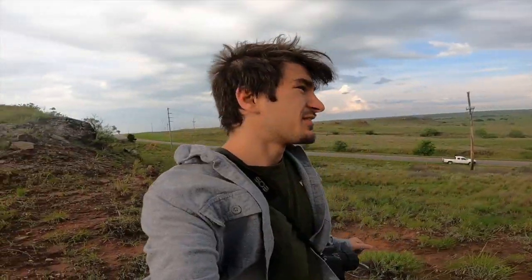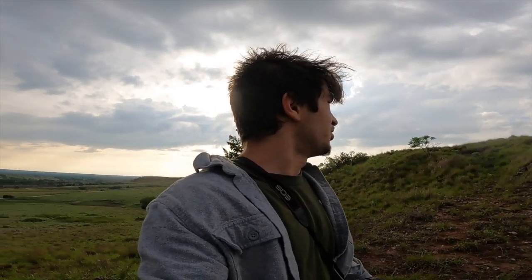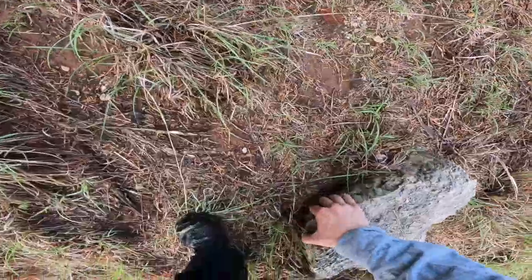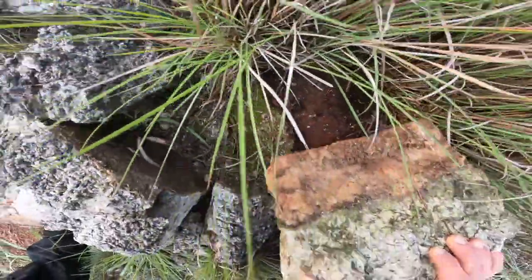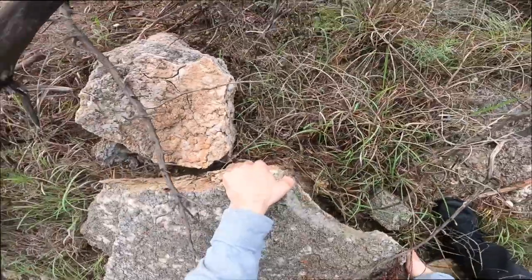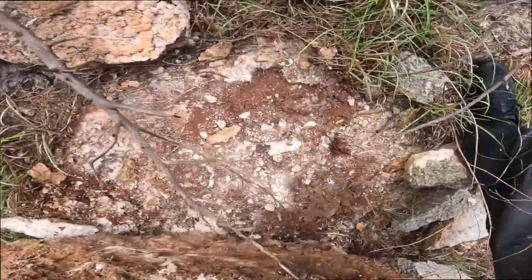Okay, so basically right now it's a little too cold for snakes to be actually out moving. So what I'm doing is I'm finding these mesas, which are amazing, by the way, and I'm looking for things to flip. This is incredible, guys. I mean, seriously, this is stuff right out of my dreams.